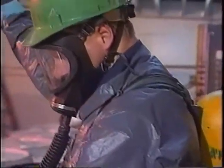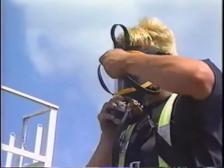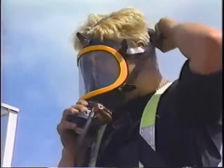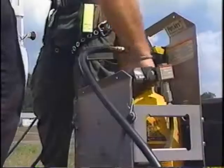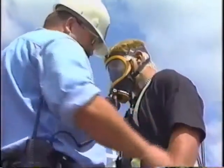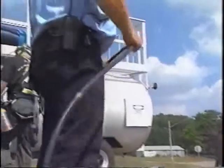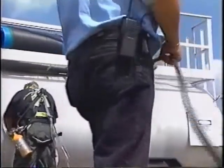SCBA is carried on the user's back, just like the firefighters use. It provides either a 30 or 60-minute supply of air, so the user must monitor the time carefully. Airline respirators provide clean air through a hose attached to a remote cylinder of clean compressed air or an air compressor. When you use this type of respirator, it's important not to let the hoses tangle or let the line interfere with your work.